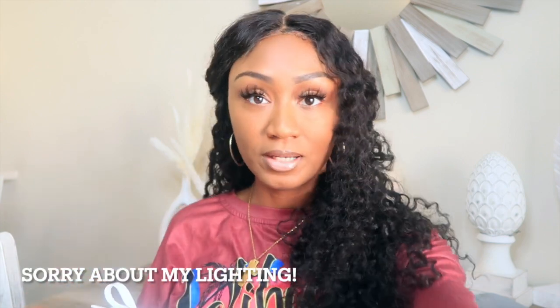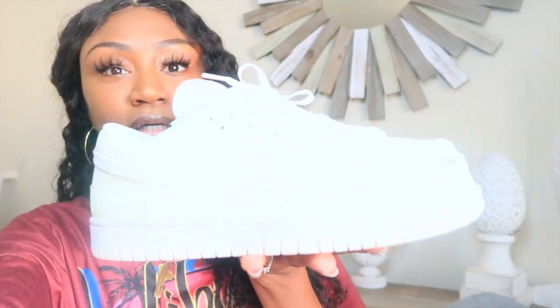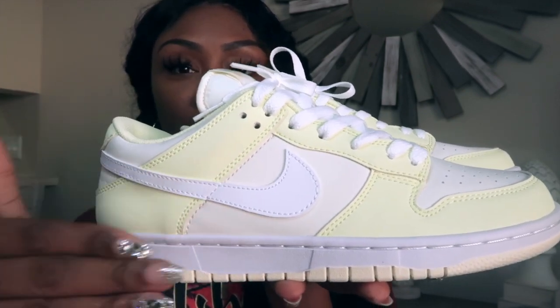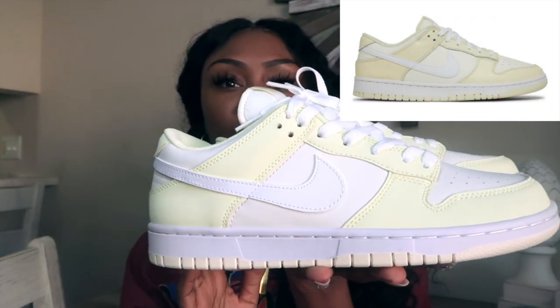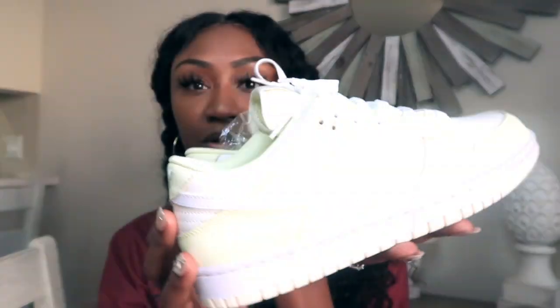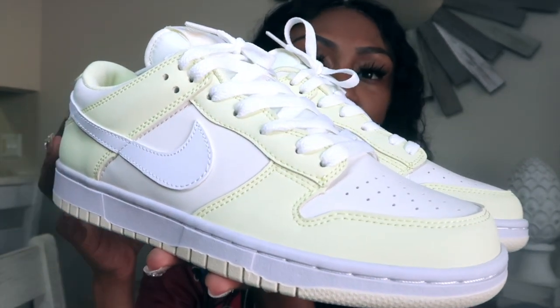All right, so the next one I have also could possibly be a fail. They were supposed to be the coconut milk dunks, but I don't know. I think they got the color wrong on this one. So look at these. These are supposed to be the coconut milk dunks, but I think they got this color a little bit too bright. It's too neon, I think. I'll put a picture of the real ones, but these are kind of neon looking, and I didn't really care for that. I really don't know how to wear these shoes. They're really good quality, but they're a lemon yellow instead of the milky white that I was thinking they were gonna look like.